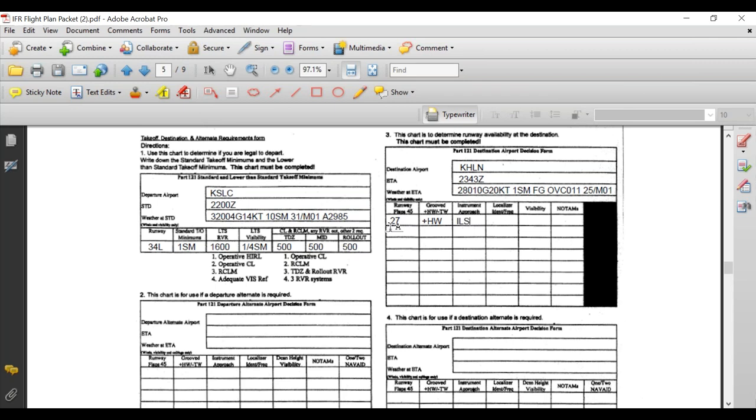is the ILS, and then you can put a Z next to it because there are two ILS approaches there, the Y and the Z, and we're planning the Z. The localizer frequency, do you know where to find that? Okay, I just saw it. It's 110.1. The visibility that we need for this is 1/2 statute mile. And were there any NOTAMs for this approach? No. NA. Okay, good.